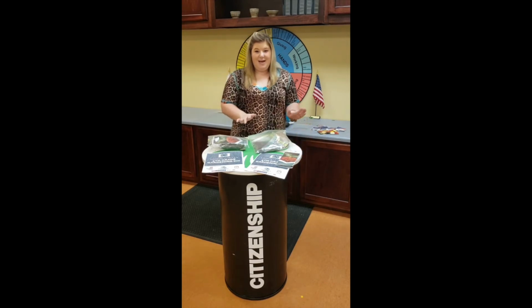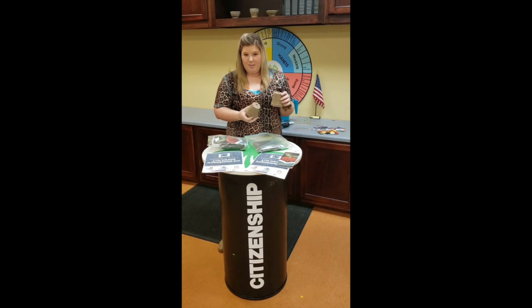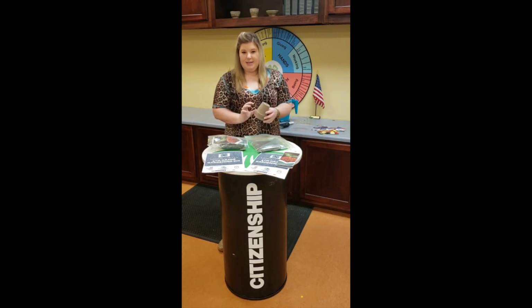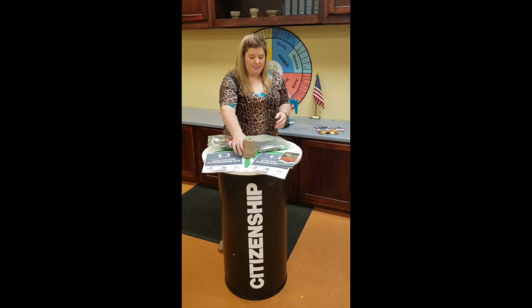So let's get our hands dirty and dive into our gardening kit. Now, whether or not you got the larger peat pots or the smaller peat pots, either one is fine. We're still going to be able to garden. We had to buy 2,464 peat pots, and within a week's time it was kind of hard to find all of them. So we have the peat pots in your kit.